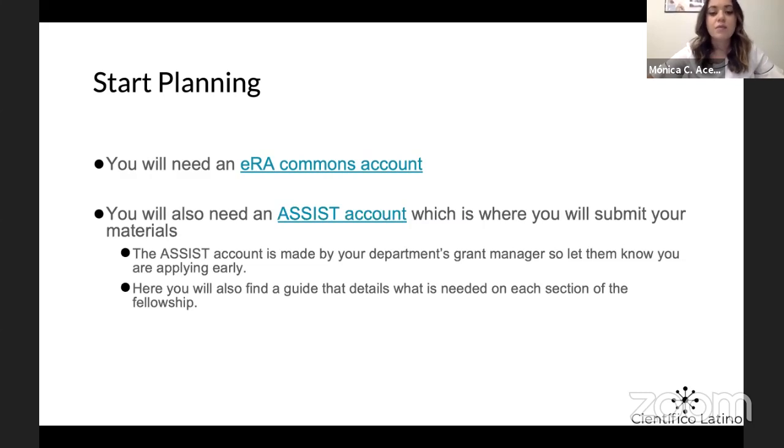This account is made for you by your department's grant manager, so you have to let them know a couple of months before that you're applying, because they are also going to be working with professors submitting R01s and other grants. And so you want them to keep you on the radar. You will also find a guide in this website that is going to tell you what's needed in each section of the fellowship. And this was actually very useful.